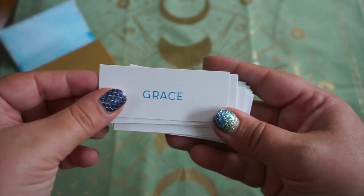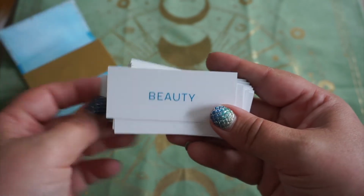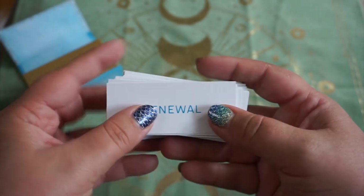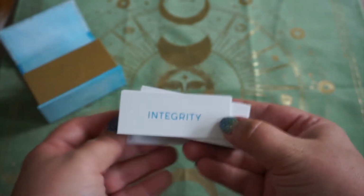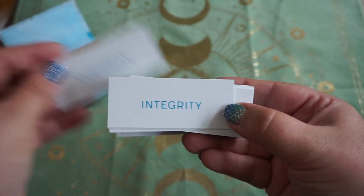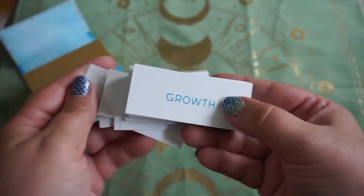And I bought these really as clarifiers, to add that extra layer to a reading if there was any sort of confusion as to where something needed to focus, what the basis of something was, what the root of something was. And I think these would be great for that. I just don't use them that way because I think I forget that I have them, quite honestly.